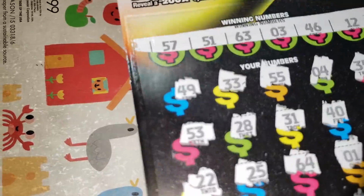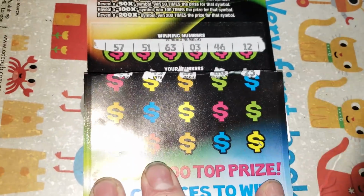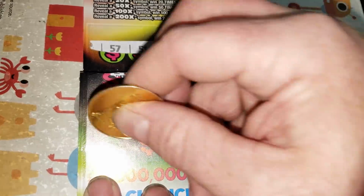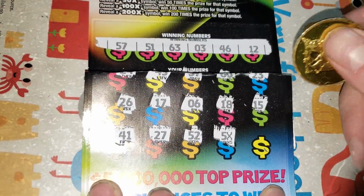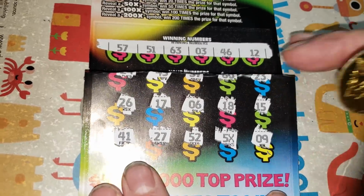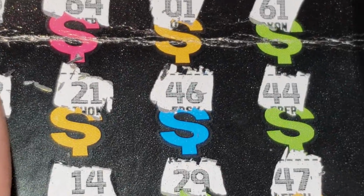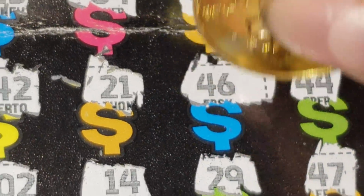All right, let's give it a little crease, see if we can find anything else on the last two rows. 3, 12, 46, 51, 57, 63. Well, there's a 5X. So I have a bad feeling it's going to be 10 and 20. But we'll see. We'll start with the 46 and hope that it's not a 20 and that we get a break even. Ugh, that would be bad. Break even with a 5X.